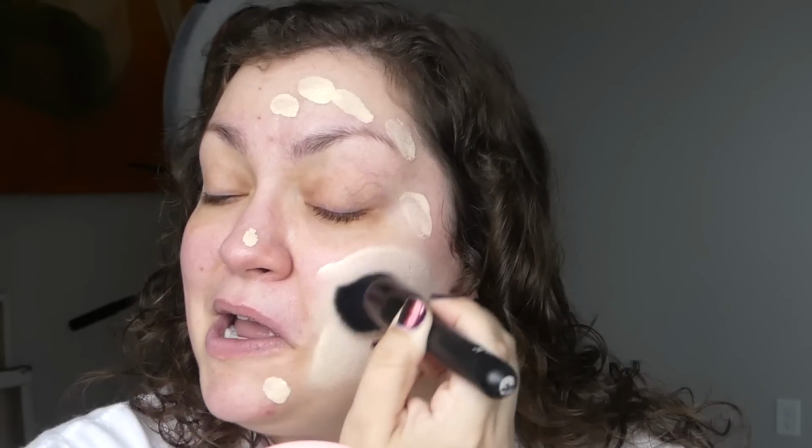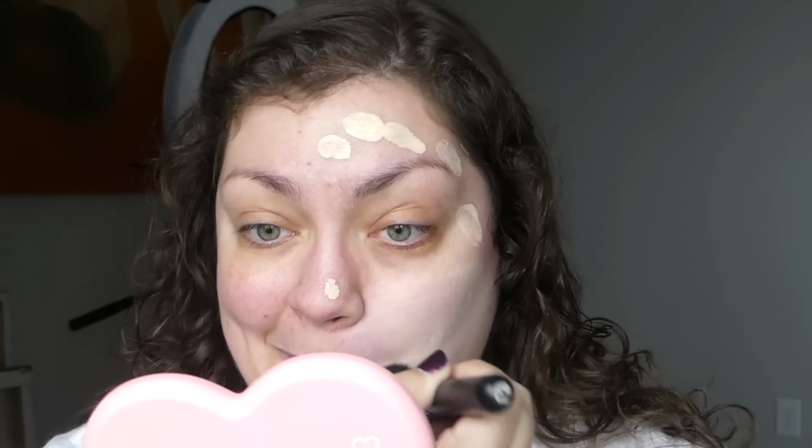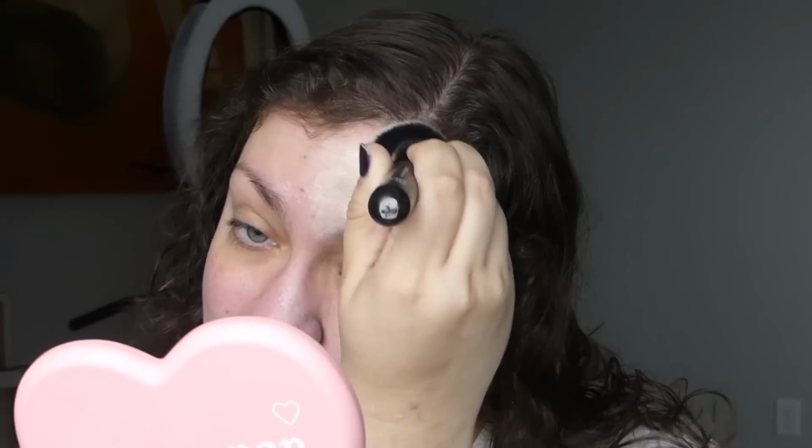But here we go. Here is with a brush. This is so ghostly on me, my friends. Like I said, I am sorry, but we are going to do our best to buff this in and make it work for me.